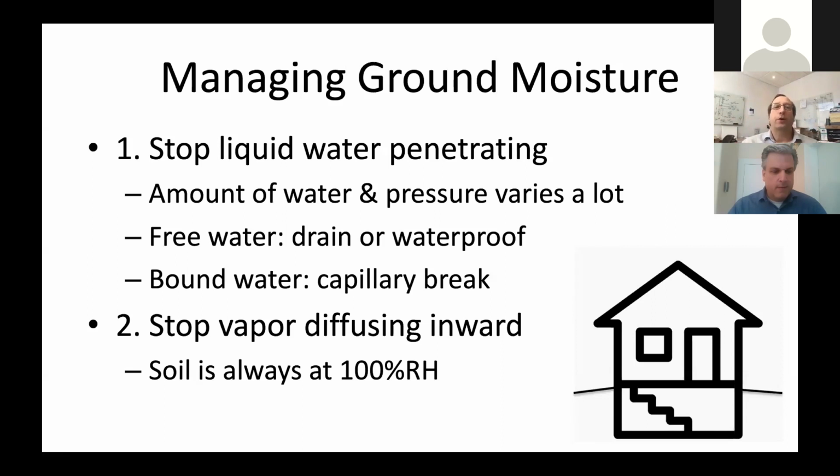Now that water can move though from a wet soil to a dry soil or a wet soil to a dry concrete foundation. And this is by the force called capillary suction. And the way we stop that is you provide a capillary break. And that break would be either an air gap or some sort of non-capillary active material like a plastic sheet or asphalt or something like that.